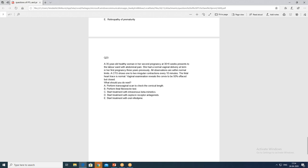Yes, a similar question was discussed. Here the gestation is more than 30 weeks. These are two different questions. So now, because it is more than 30 weeks, do TVS and confirm first.